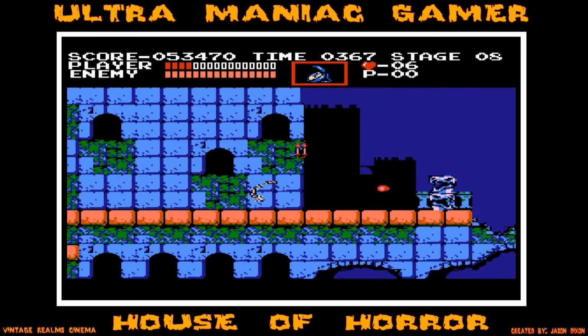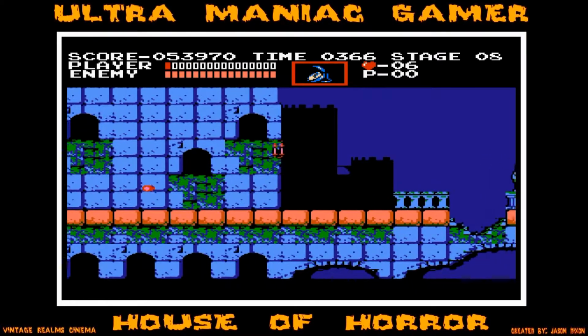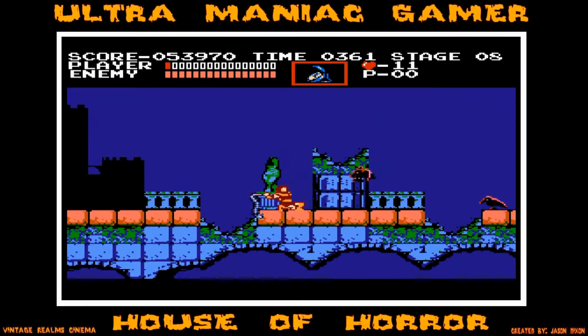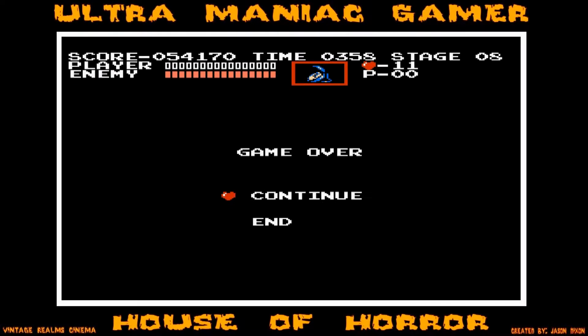And when you lose a life, you lose your special weapon, and you have to upgrade your whip again. Yeah, how fair is that? I would say pretty unfair. The weapons in Castlevania are more reliable than the weapons in Ghosts and Goblins.